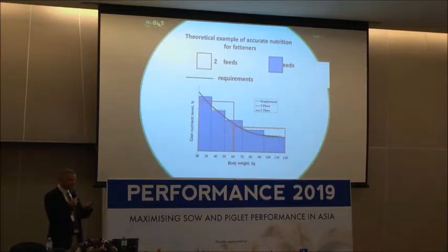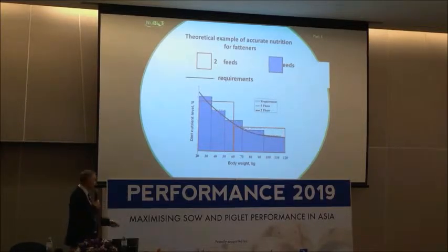Just one example, a typical example. From 20 kilos until the slaughterhouse, if you have 2 feeds, compared to 5 feeds. And here is a global theoretical requirement. So it's easy to see with 2 feeds, if you want to cover the requirement, here you have waste. You invest in more requirement than needed. But at the same time, especially at this period, it's also more risk. Speaking about protein, this period is a risky one. So when you do this, it's a little bit more risky. Waste of money and more risk.